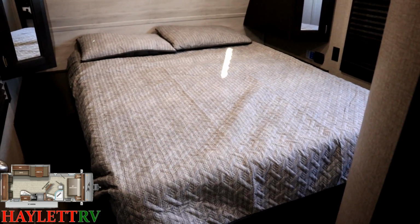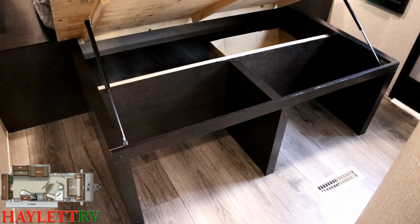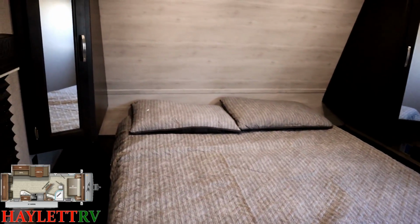Quick look under the bed to look at some storage down there. You might notice as we're peeking down there, it is gas strutted, it is easy lift. There is plywood decking as well, something a little stronger for you to lay on.